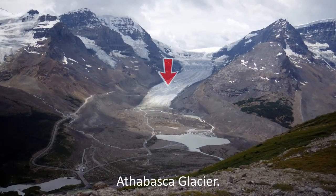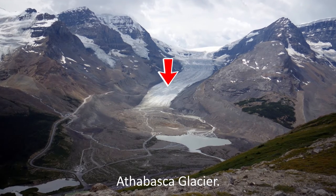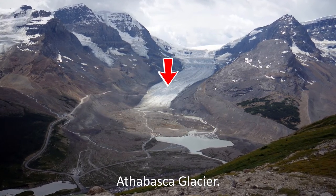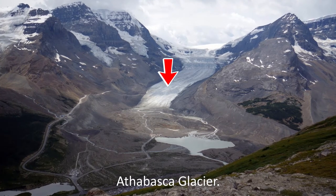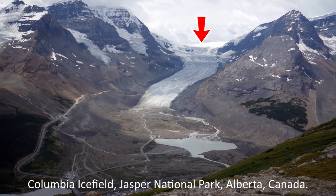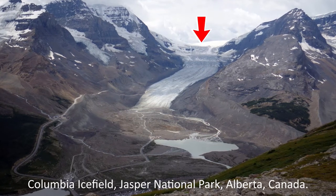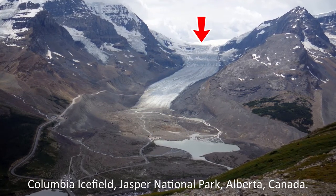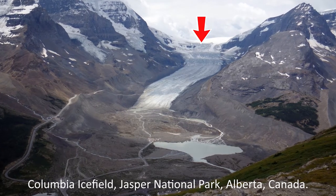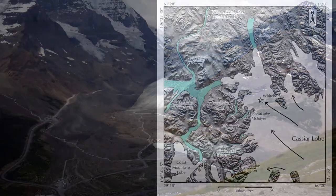The Athabasca Glacier, seen here, gives you a modern-day example of one such glacier that exists as a toe of ice flowing off the Columbia Icefield, located in the Canadian Rockies. By the way, this view of the Athabasca Glacier is from the Wilcox Pass hiking trail in Jasper National Park, Alberta. But back to Yukon.